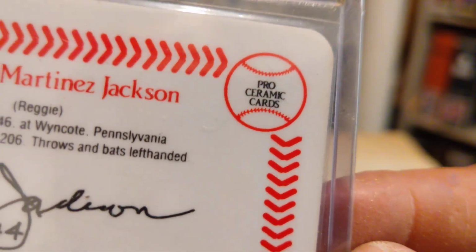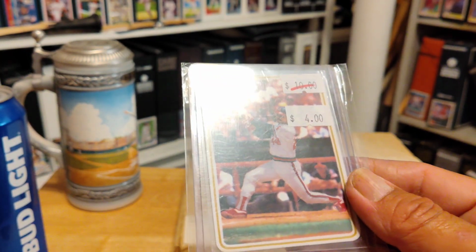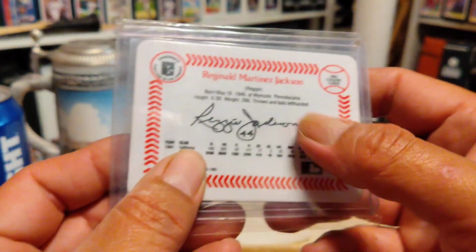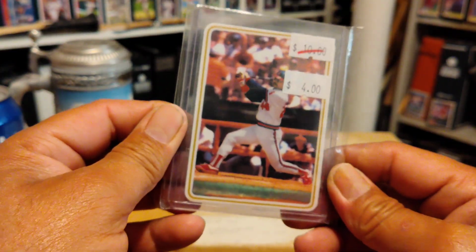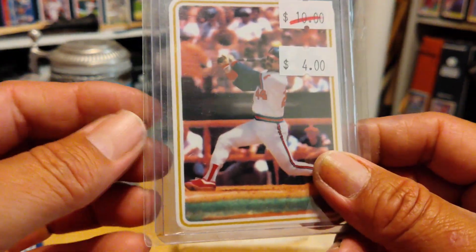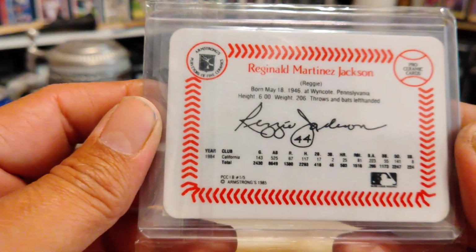I mean ceramic. Alright, so there you go, a ceramic card. You don't have a ceramic card at all? Come on. You know what? I almost swear I had a Mickey Mantle ceramic card, and I went crazy for the last 2-3 hours looking for one and I could not find it. But I knew I had a Reggie one, so I'm showing the Reggie one. Now I'm kind of freaking out in the back of my head, like, what happened to my Mantle? I know I had a Mantle one too, because I think I bought them at the same time.